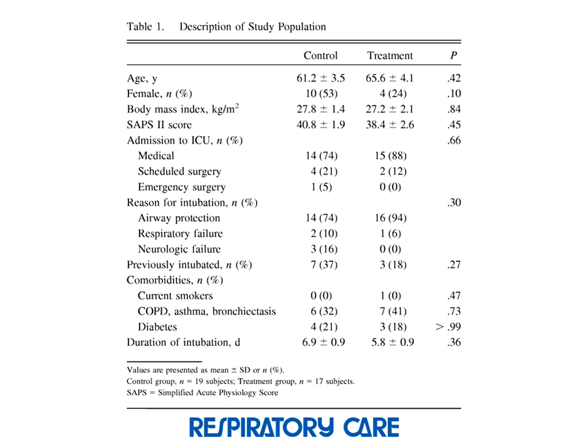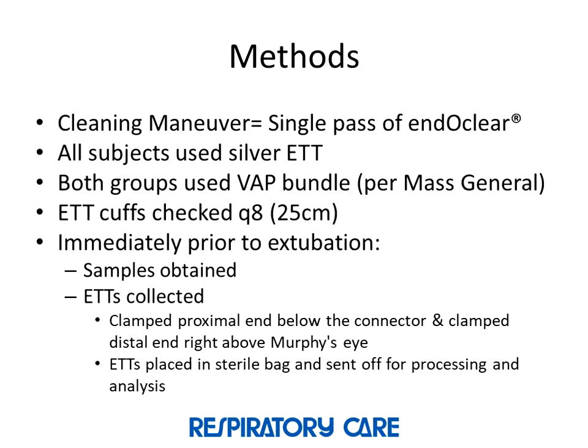All right, so all subjects had the silver-coated endotracheal tube, and the treatment group received the single pass of the EndoClear Q8 hours. Both groups received the Mass General VAP bundle, and both groups had their endotracheal tube cuffs checked Q8 to maintain 25 centimeters. Immediately prior to extubation, samples were obtained. The ET tubes were collected, and they had clamped the proximal end below the connector, and then also clamped the distal end right above the Murphy's eye. Endotracheal tubes were placed in sterile bags, sent off for processing and analysis.